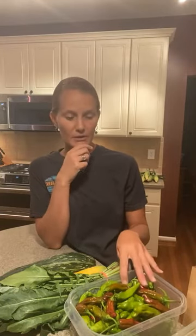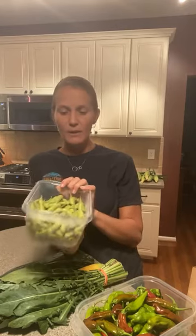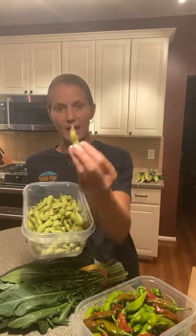They won't be as crisp when you cook them. But I still have my batch from last week that I haven't used yet, so I'm actually gonna do a big batch of blistered shishitos. Those are really good. So we got to pick those, and then we also got to pick edamame. So we got 2 quarts of the edamame. These are nice fat pods.